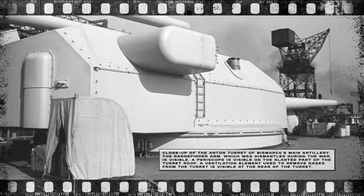Therefore, they chose a proven 2-gun turret or twin turret. However, it was a good and decent platform for mounting main artillery, heavily armored, equipped with an efficient loading mechanism and preventing fires from penetrating deep into the magazines, equipped with a modern ventilation system that removed gases produced from firing from the turret.